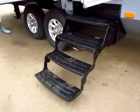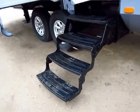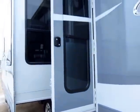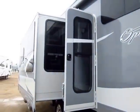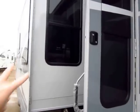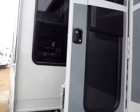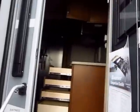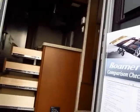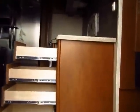Also, before I hopped inside, a couple things here. 4 entry steps, not 3. Easier to get in and out. And look at the size of the window in just the door. I've seen a lot of manufacturers have stopped putting windows in doors. And also notice, you see how black these windows are. You can't really see through them unless your nose is right against the window pane. But you can see out. So you have interior privacy, you still get light, and you can still see out of your camper.